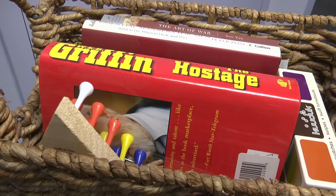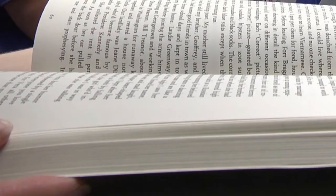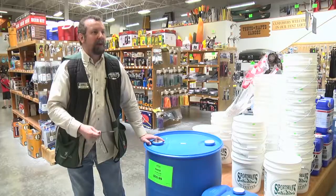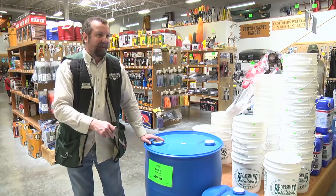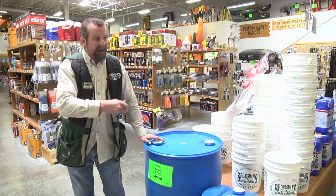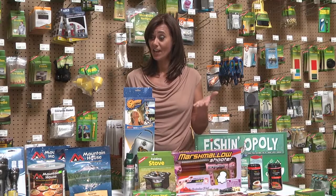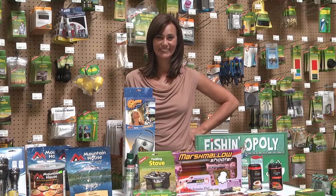Finally, have a few things on hand to keep the kids entertained. Books, cards, and games can help pass the time. If you can get their morale going, then it's going to make Mama and Daddy and the rest of the family a lot happier because everybody else is happy. And it's just as simple as that. Now you have everything that you need and a few things that are nice. We'll see you after the storm.